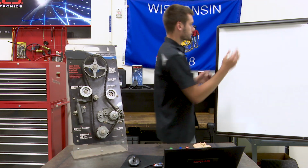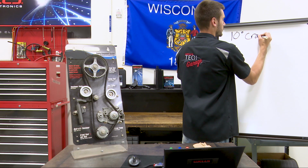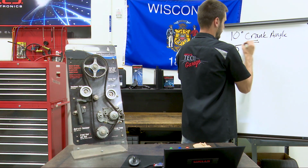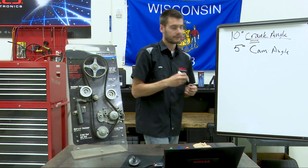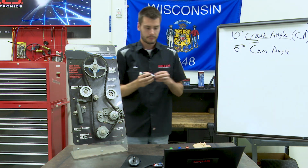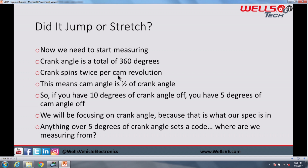So I'm going to put that up on the board. 10 degrees crank angle equals 5 degrees cam angle. Crank angle is what we're working with today, and I'm going to abbreviate it as CA. It's important that we work in crank angle because that's what our spec is in. Our spec was 5 degrees of crank angle. So how do we determine if our cam sensor is out of spec according to crank angle? Well, we've got to look at our waveform.